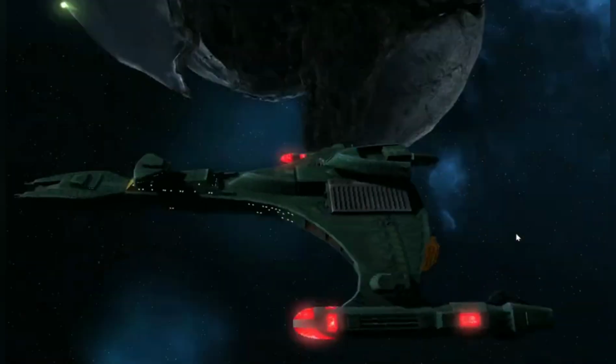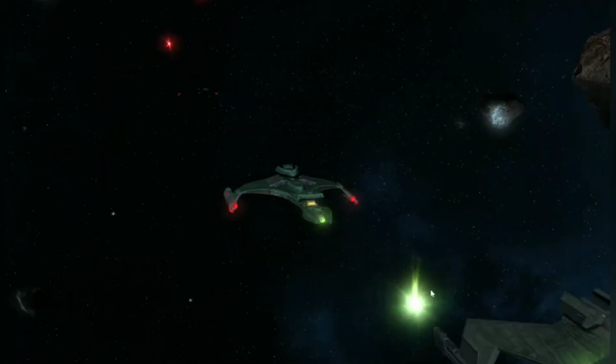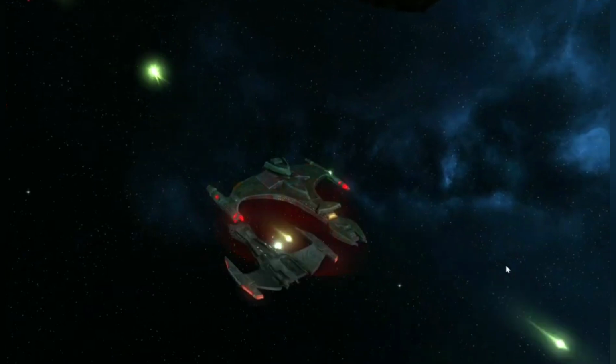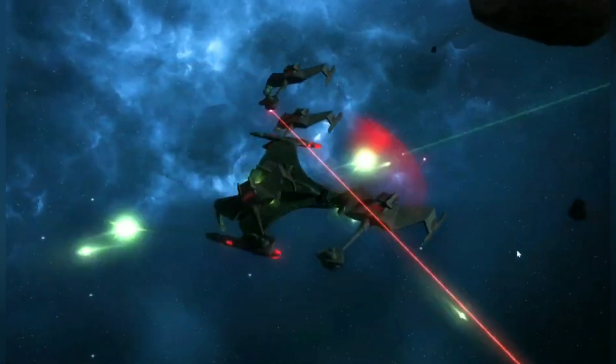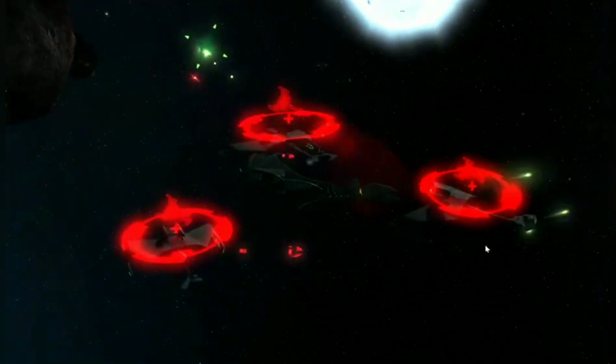And it was more of a cost-effective situation. All right, so now we have a basic understanding. I want to talk about the role of the Vor'cha-Class cruiser. It is a heavy combat ship that was designed to take on planetary structures as well as push frontline. The ship also is the command center for a Klingon fleet.